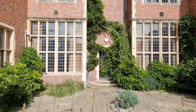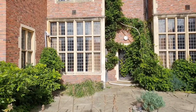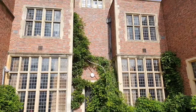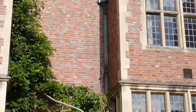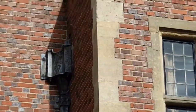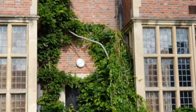So we've got these fabulous Edwardian windows there with the mullions going up, and then you can see there's a beautiful downpipe there. Look at the way that it's finished there. This is arts and crafts, and you've got a little bit of detail on there. You've got a wisteria just growing up around it.